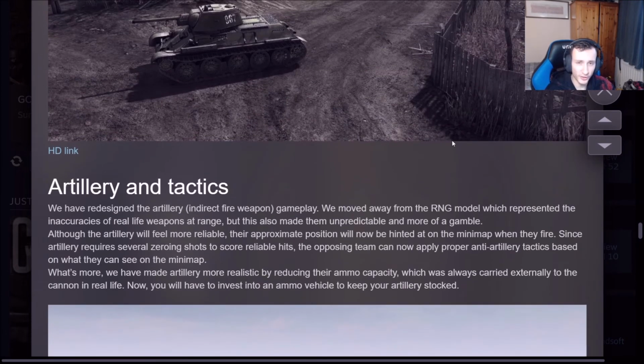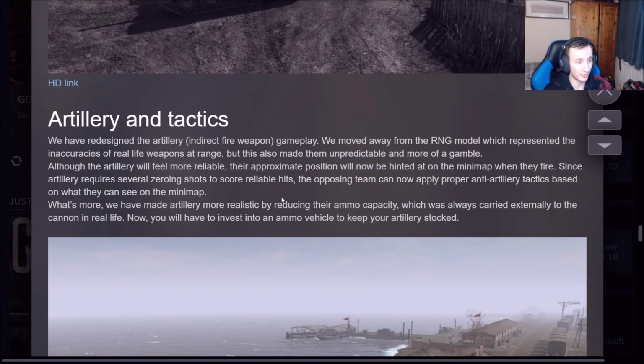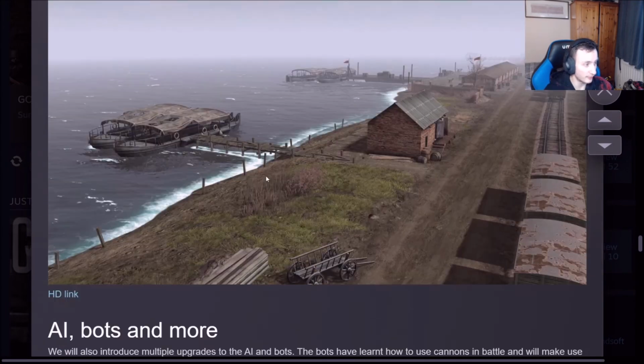So when you are ordering artillery, I don't know the exact capacity that's going to be in the artillery, but if you get an artillery piece, always get an ammo truck for it, just beside it, so you're always refilling the artillery. So yeah, very good point there.